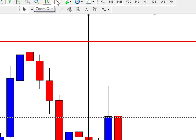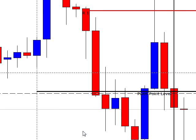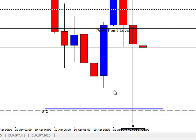So basically, that is it for the setups for today. We had one nice winner right here. Had another trade here, and that's basically it.